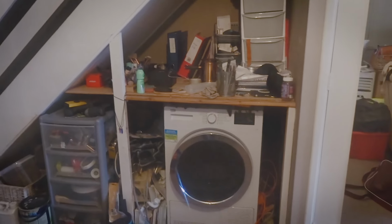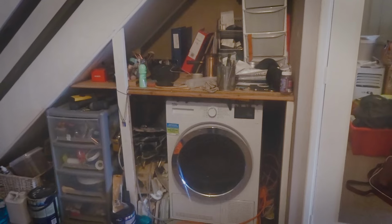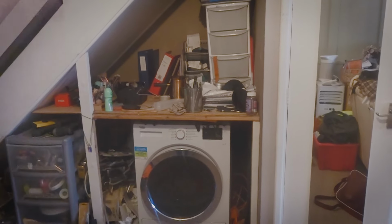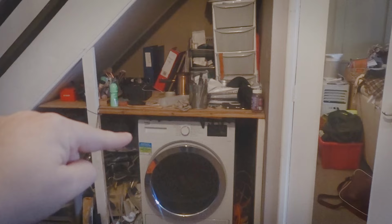This has been sat like this, if I'm very honest, for a couple of years. I think the fact that it's not closed in, it's all open, and that we have this lovely big space on top of here has meant that everything that doesn't have a home has ended up under here.